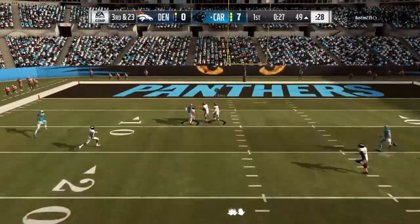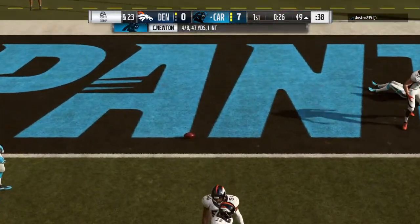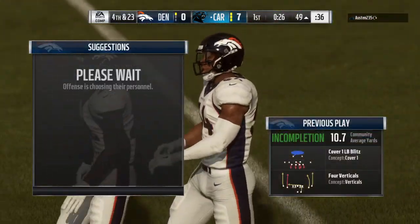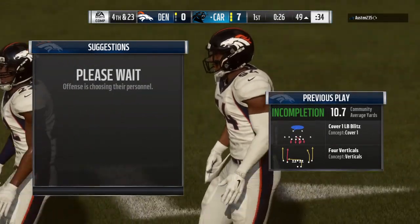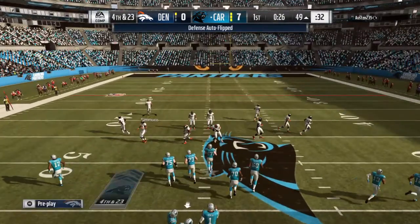And what else do you have to look out for? More pressure coming at you because it seems to be working pretty well. And now a shot taken on 3rd down, but it's going to wind up incomplete. Incomplete. Both players were there offensively and defensively, but it falls incomplete.